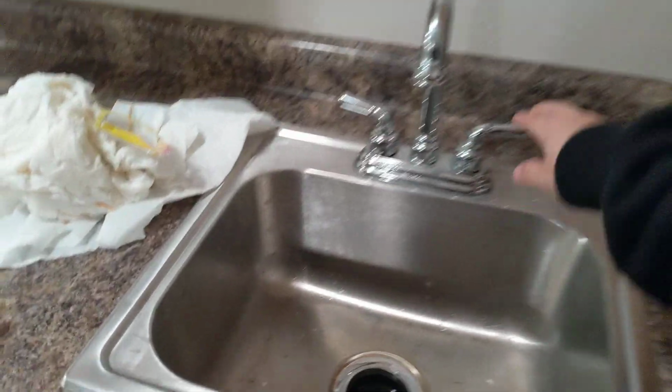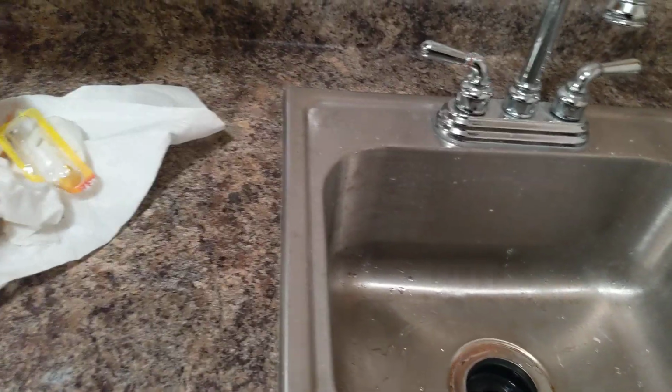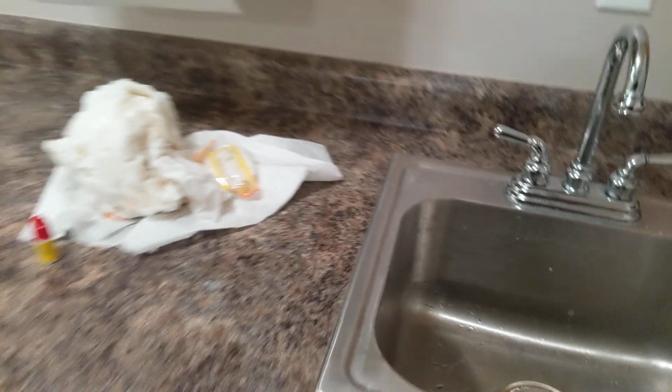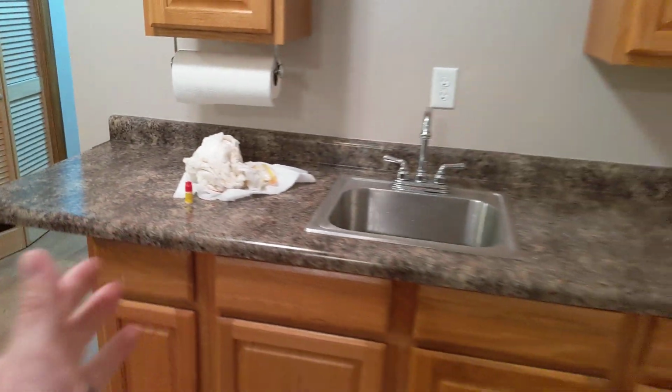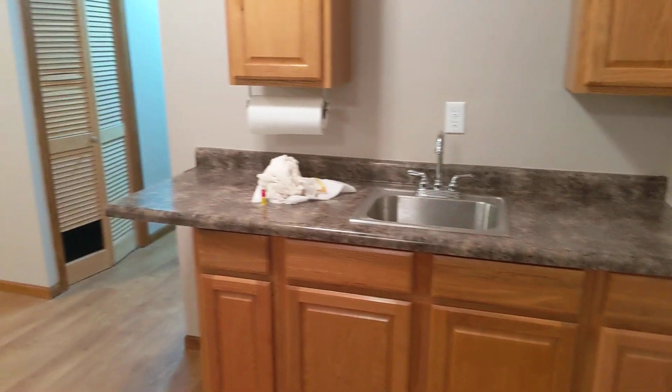It's good to go. I just leave the valve off if you can because I don't want any leaks. But yeah, we got everything good. Thank God. Oh yeah, and the hardest part about all this would all be easy. I would have taken care of this prior.